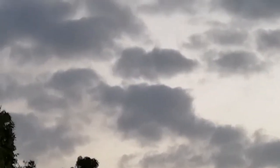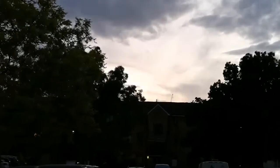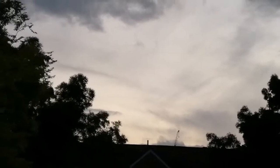That cloud there, I think that's the one covering Venus. And the wind closed the window. Hallelujah, it became clear. I could see the planet Venus, if I find it again. I saw it with the binoculars.